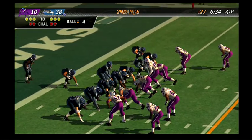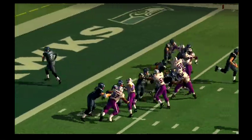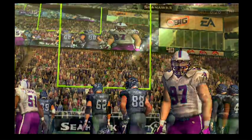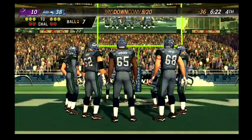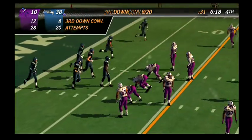Set. Watch the play. Hands off to the tailback. He just unloaded on him. Short game, big hit by the defensive end. Ball on their own seven. Ball on the 7-yard line.